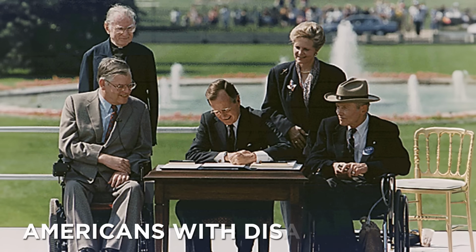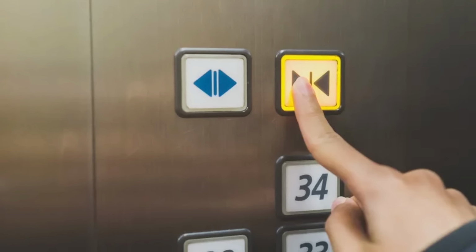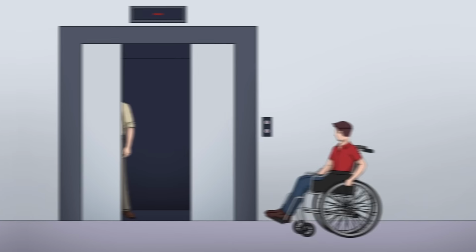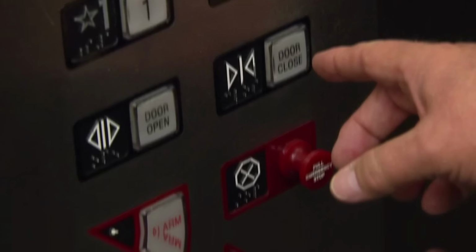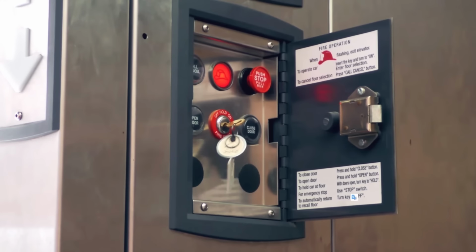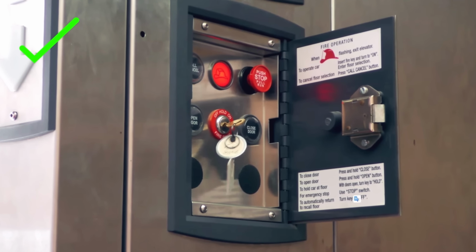When the U.S. Americans with Disabilities Act was passed in 1990, it meant that elevator manufacturers had to remove the function of many push-to-close door buttons. This was to prevent people from getting in and closing the door before a disabled person has time to get inside. However, while most of these elevator buttons won't work by default for the public, many buildings have keys or codes that can render the buttons operational in an emergency.